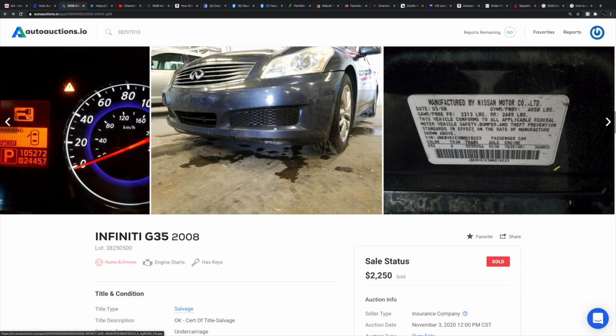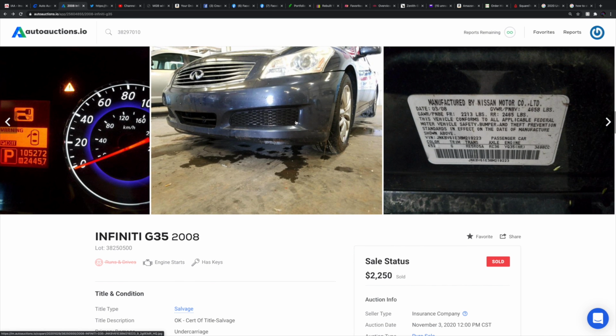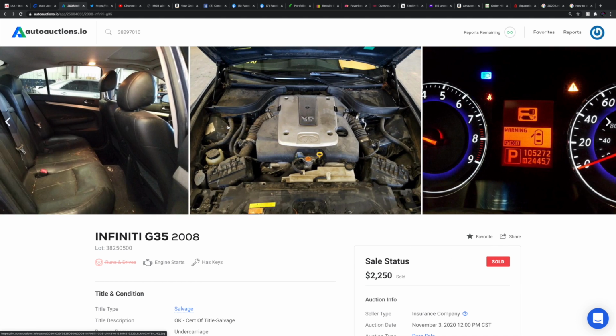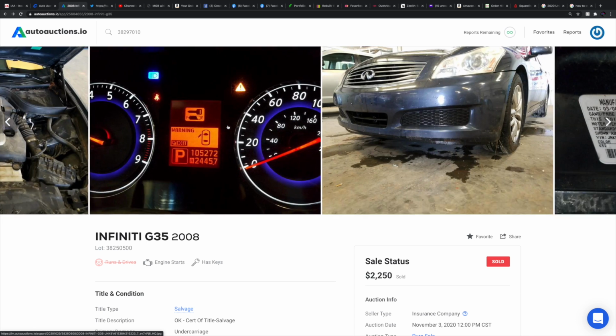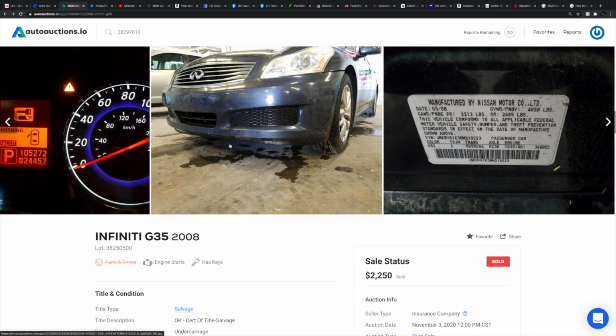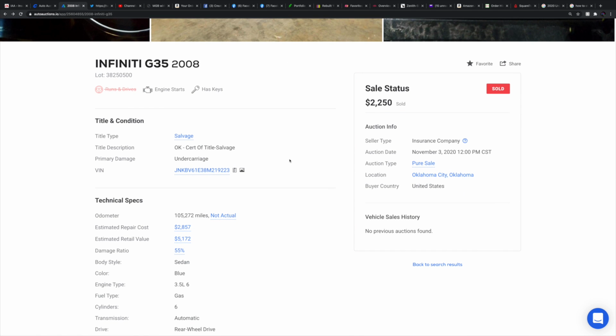And this time they have it listed, and this is something I didn't catch while I was there. It's listed as primary damage, undercarriage, and they show a picture of the front end. So the rear end collision, when you first see it, you think, oh, it was in a light rear end collision. It barely got tapped. But the reality is that was previous. This time, I think there is damage up front. So I think we did good to steer clear of this one.